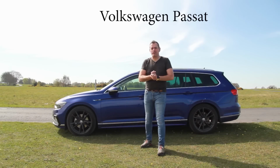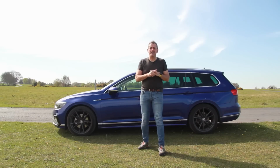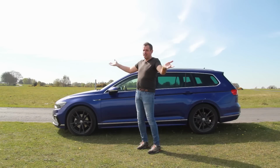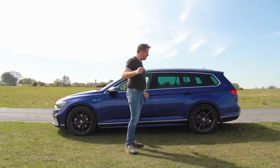This is the Volkswagen Passat 2020 2-litre diesel R-Line, and I'm in the middle of a pandemic, so I can't really go very far from home. So I've come to the middle of nowhere where I can social distance by running around. There's nothing here, but we're going to test this car. That's what we're going to do next.